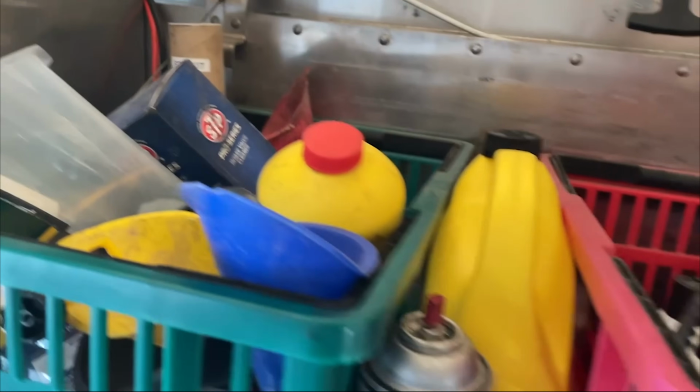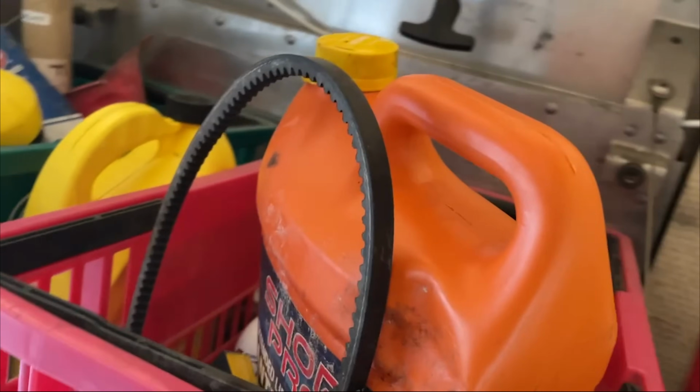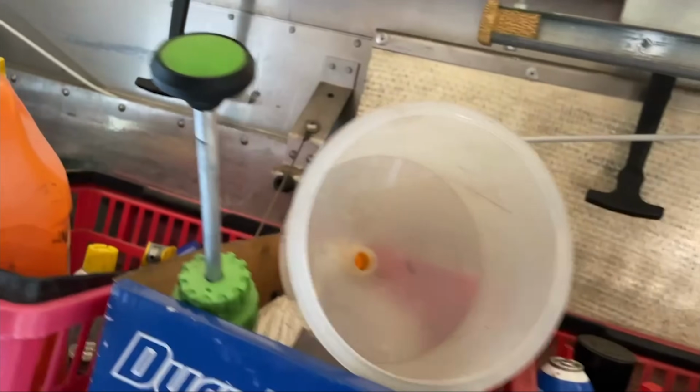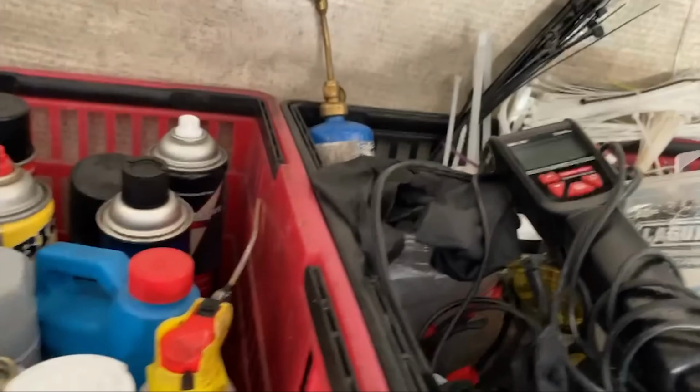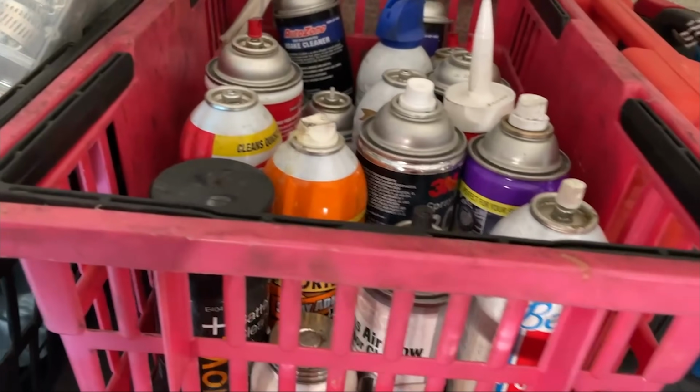So over here I've got oil stuff. That's some valve cleaning kit. If I ever need to clean more valves, I had 2 of those once upon a time. Just random junk and some spare fluids. Here's my coolant fill funnel and a fluid transfer pump. Zip ties and timing light, hose clamps, stuff like that. And some more fluids here, cleaners.